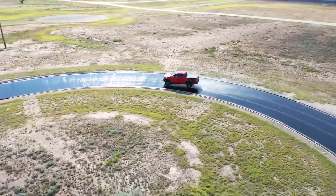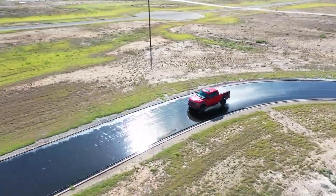I did rent an F150, I tried doing some of the handling stuff in it, it just wasn't very dynamic. Great for a truck, but it just wasn't a Raptor. And if you've got the choice of using a Raptor or not using a Raptor, you use a Raptor always, because they're just awesome.